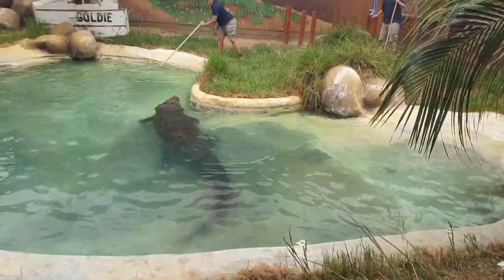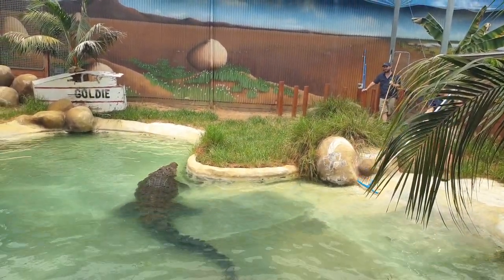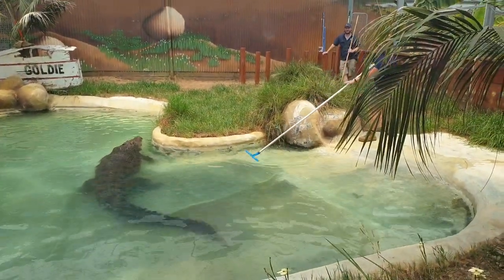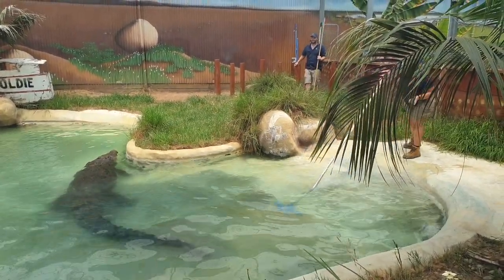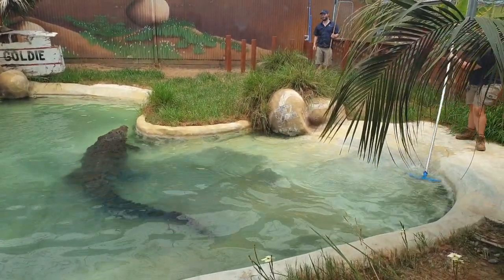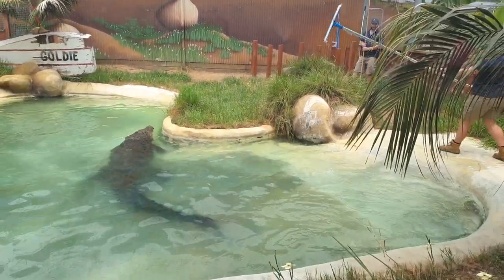They don't use a lot of energy, so they spend most of their day either basking in the sun or moving into the pool. They don't move around a lot. We're very different. We eat all day, every day. That's because we're moving around a lot, wasting a lot of energy, and we also use a lot of energy to keep our own bodies warm. So those two pieces that Goldie got today is more than enough to keep him going for a few days.